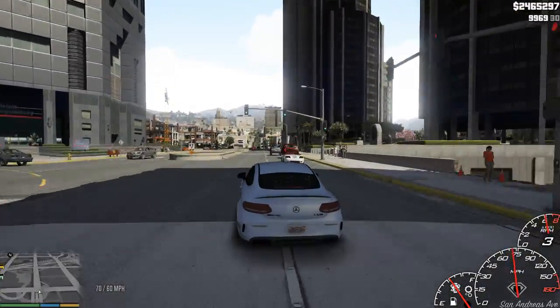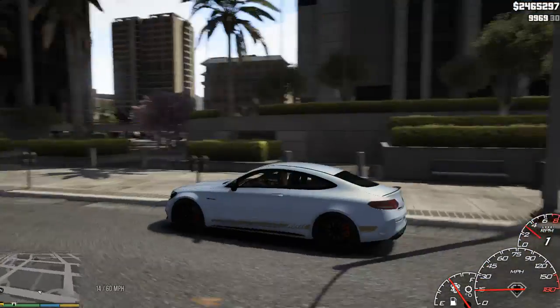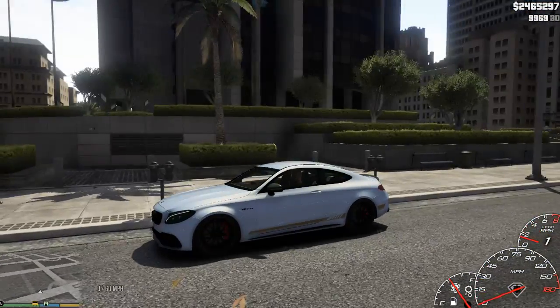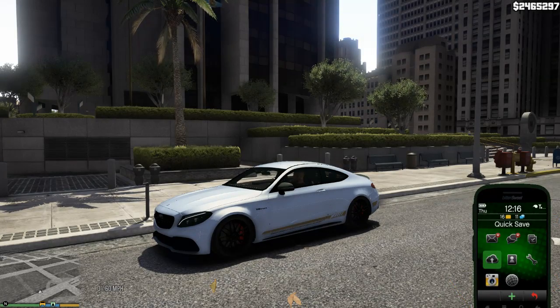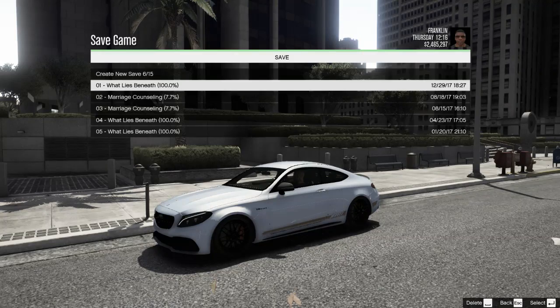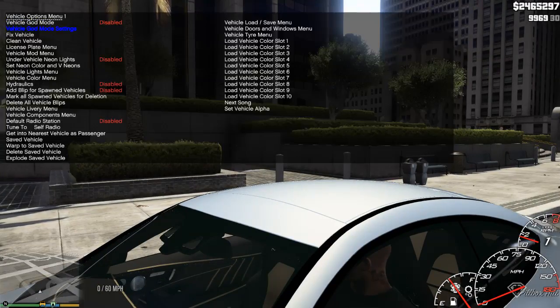I'm about to pull over and save my game, too, so if it crashes, we don't lose any progress. Because it looks like it's in the process of about to hit that crashy-dashy. So let's go ahead and save it real quick. You know what I mean? All right, so let's pull up the menu. We're going to go ahead and throw some rims on this guy.